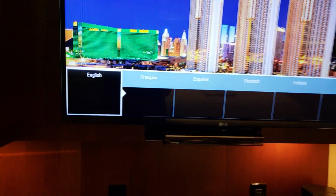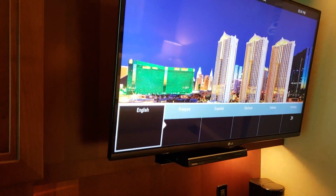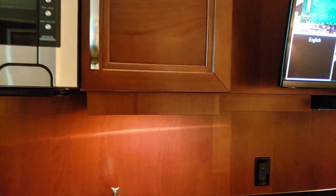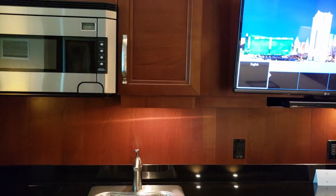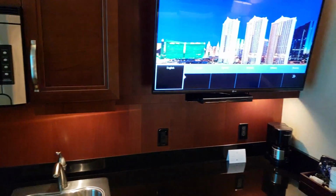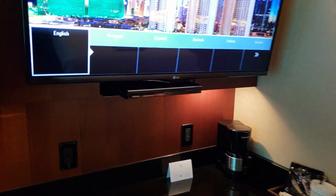I'm going to compare this a lot to Mandalay Bay because that's the last MGM property I stayed at in Vegas. There's no media center, so the MGM has that media center where you plug in a laptop and HDMI cable and all kinds of stuff right here, and it automatically connects to the TV.